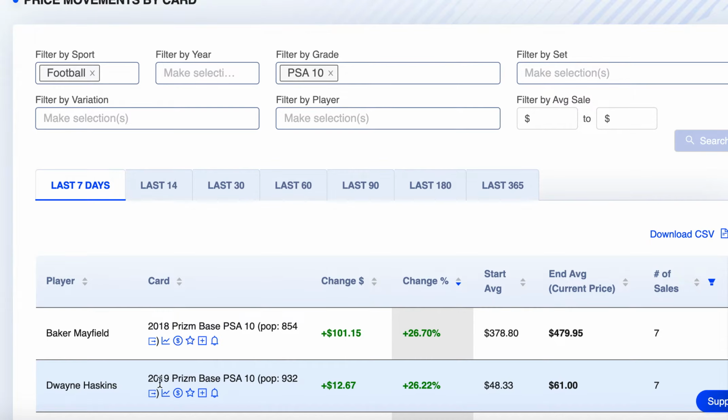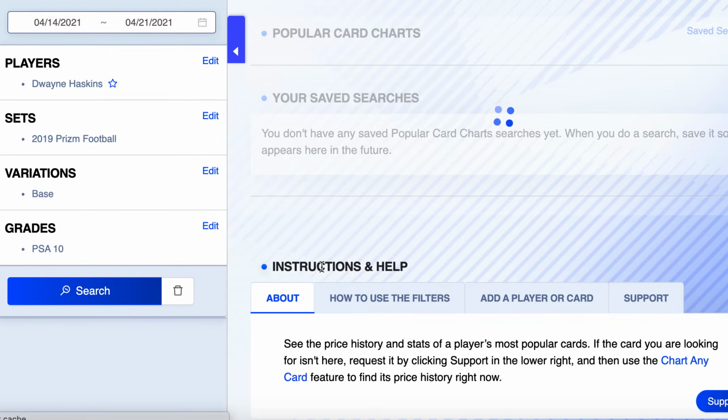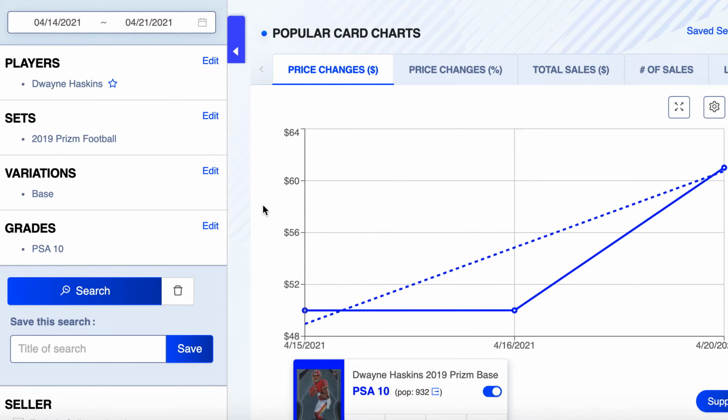Pop count of 932, Dwayne Haskins, 2019 Prizm, up 26% on the week. Garbage. Total garbage. He looks terrible. I'm sorry if you're a Washington football team fan. He's not even on them anymore, right? They cut him. Is he even on a team? I don't think he's even on a team.